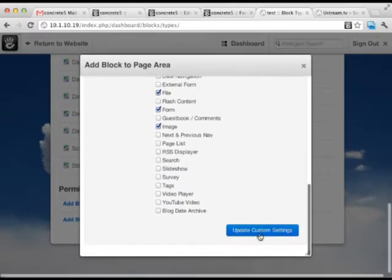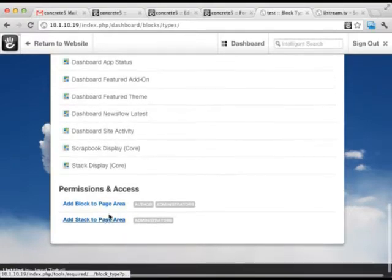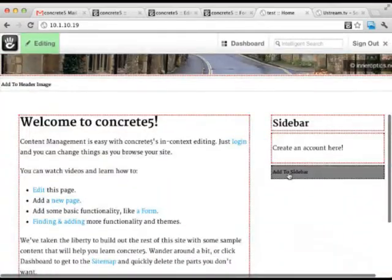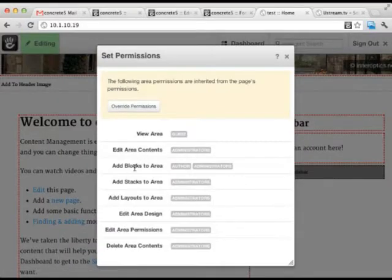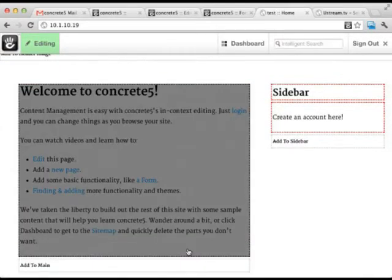So you never have to bother with that block area. It's just managed centrally. These guys can only add images or whatever. Exactly. And that will just filter into the areas unless they've been overridden at the page level. And then it just filters down the same way you'd think it would.